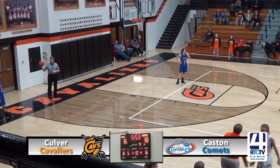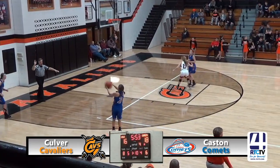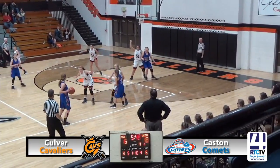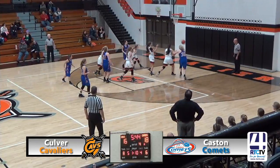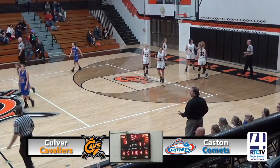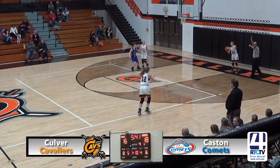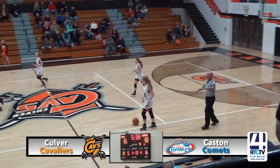Take possession. And we've got a substitution there on Culver's side, 21 in for 10, as Degg takes the ball into Comets territory. Gives it over to Klein. Klein trying to get in. Shot was off the mark. Goes out of bounds. I'm not sure if she was going for a shot. She might have been looking for Klingler on the inside. Could be. It was rather low.